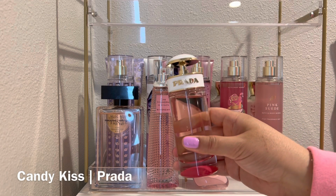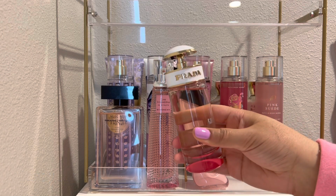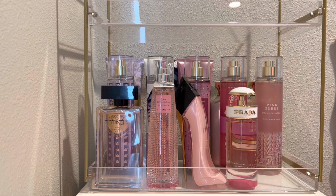And next is Prada Candy Kiss, which has notes of musk, orange blossom, and vanilla. And this is one of the simpler scents in the Prada Candy line. It's just a sweet, musky floral that's a bit powdery and is overall a fresh, clean, fluffy sort of scent. I don't know why I always forget to wear this one, but I want to get some more use out of it.